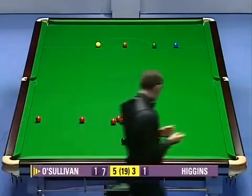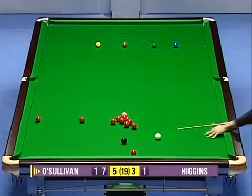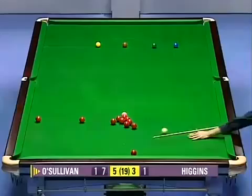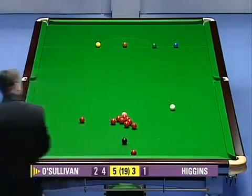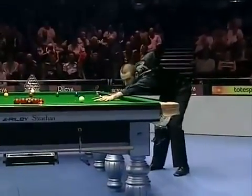And he looked in devastating form this afternoon. He really did cue so smoothly. And indeed looked as if he might lead 6-2 when he obtained the 2 snookers he needed in the last frame of the afternoon.